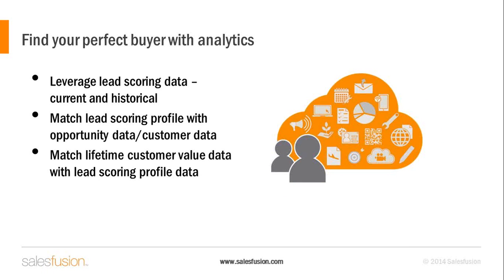We can also work to find who the perfect buyer is with analytics. Using this lead scoring data we've talked a little bit about, and then matching it up with the opportunity data and even customer data from our CRM system, we could potentially match lead scoring profile history with customer lifetime value data. Again, we're assuming we have some of that information inside of our CRM systems. I hope you do, or some subset of it.